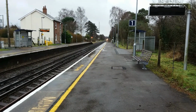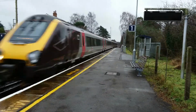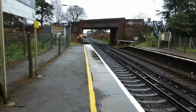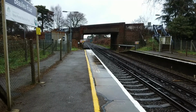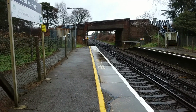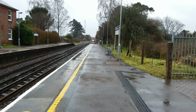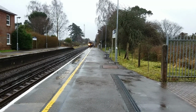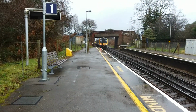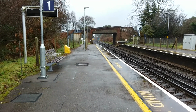Right, hopefully back on track now with a passing CrossCountry service to Manchester Piccadilly from Bournemouth. And that is 221133 returning. Well, when I say returning, having seen it at Southampton Central earlier, 221133. Right, passing through now is a service to London Waterloo from Weymouth, which is formed of 444026, heading to London Waterloo from Weymouth.